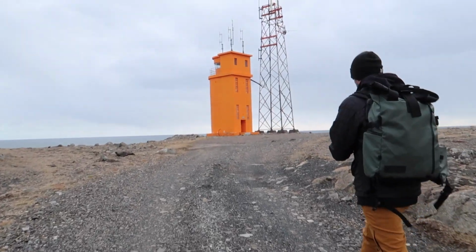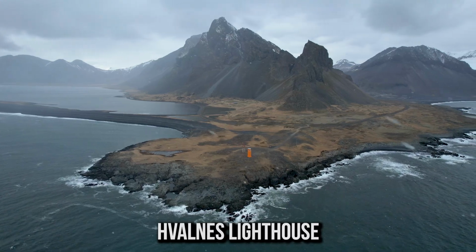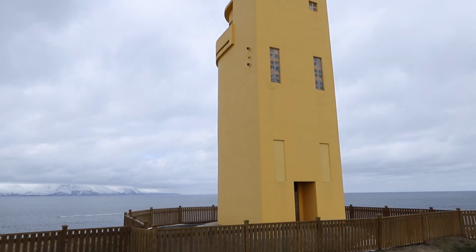Continuing east, there's a colorful lighthouse along this section of the coast called Valnes, which is another great drone opportunity. You will actually see a lot of colorful lighthouses on this section of the road, most of which we didn't plan out but randomly spotted and decided to take a closer look.